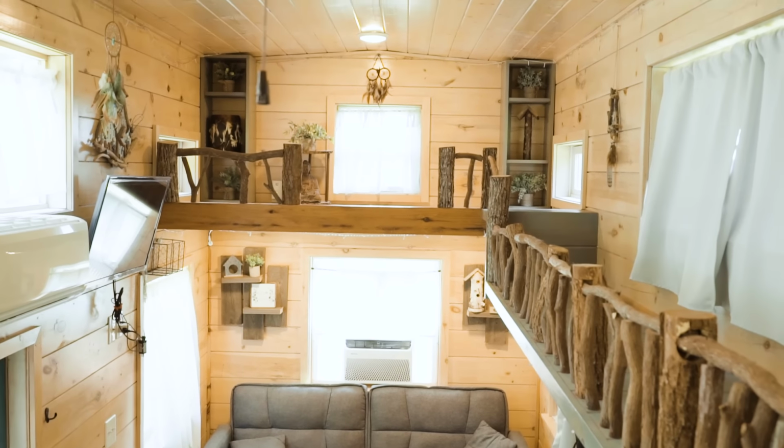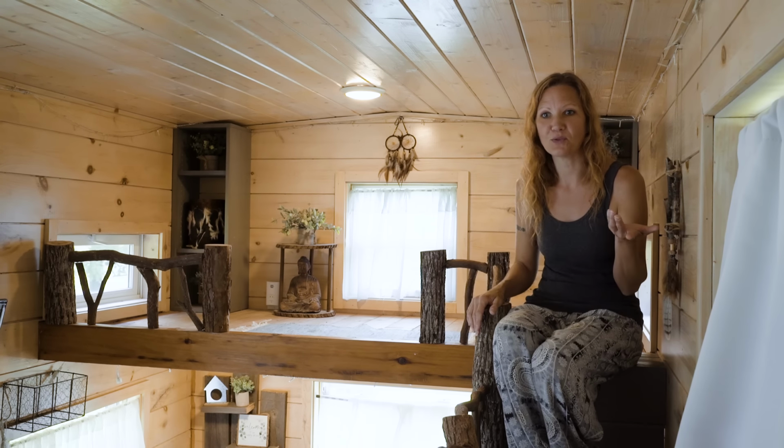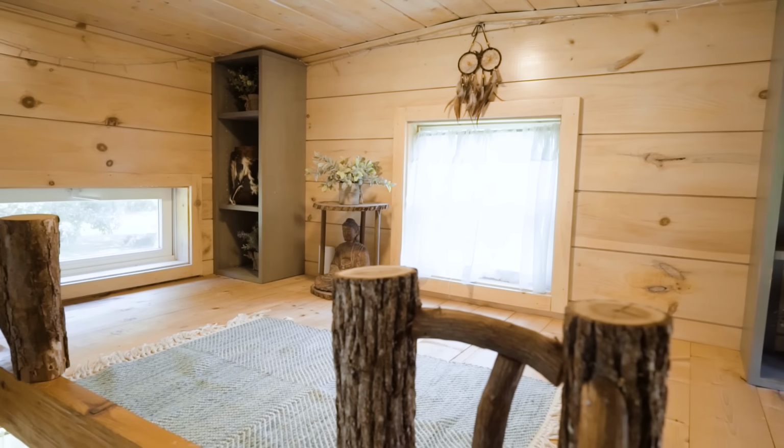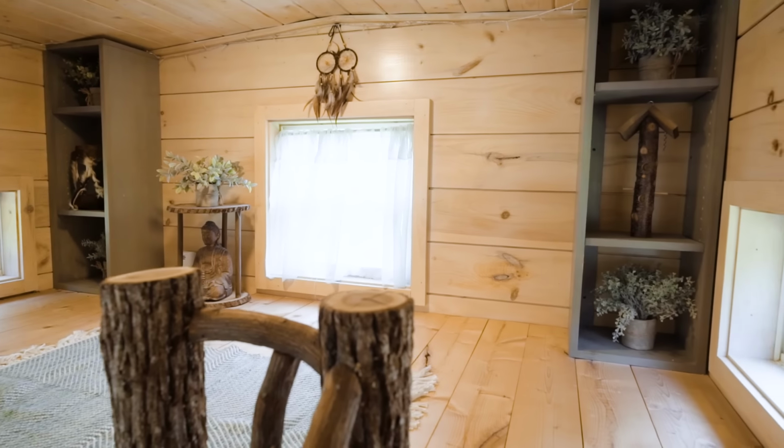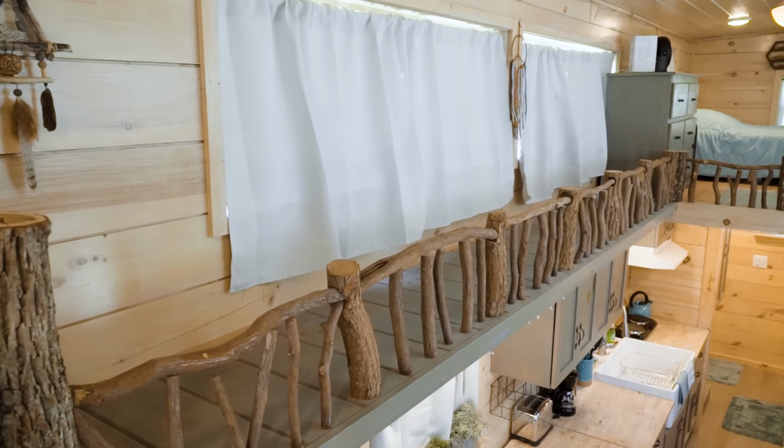And this is my cat loft. Since I have 4 cats, I needed a space for them to live and sleep, and I do put litter boxes up here. They also use this catwalk to get from my bedroom to their loft.